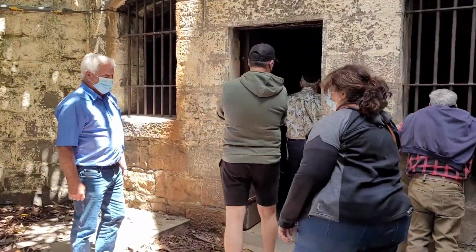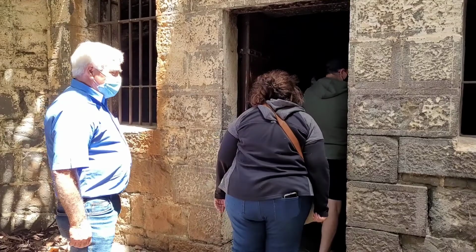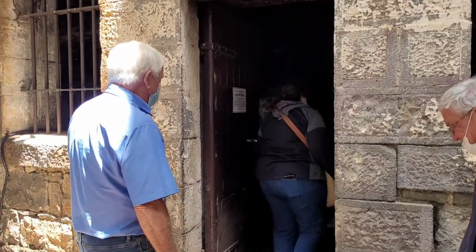According to the local paper, this was the most modern, most efficient kitchen.